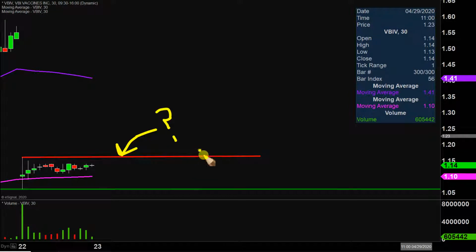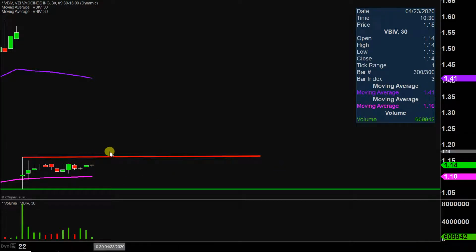And that's one of those levels right here that, like I said, could very well create a nice self-fulfilling prophecy to a breakout to the upside. But first, the price has got to get up there and push through it. But keep your eye on these levels going forward, and let's see how this one continues to play out.